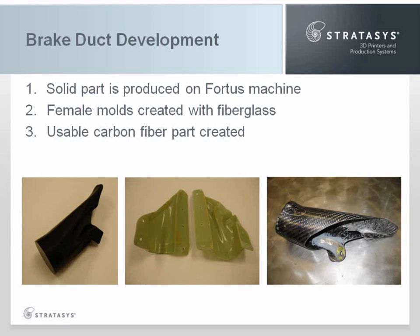So like I mentioned, we're able to create basically a solid buck out of these pieces, and when you get this solid part in hand, you're able to either take carbon fiber right off of it, which sometimes we're able to do, but a lot of times we can just make female molds out of fiberglass, peel it right off the FDM part, and then pull the carbon fiber part out of the female fiberglass molds, and those molds hold up for a long time, and it's never typically a problem. It's great to be able to create tooling like that out of the FDM machine for basically an end result of a carbon fiber part.